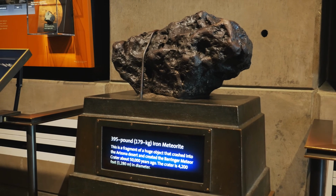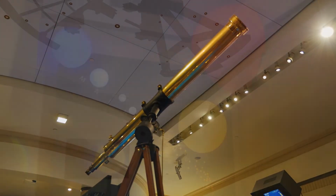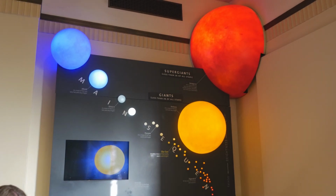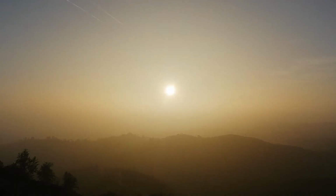Explore further for meteorites, a large globe of the moon, and so much more. Griffith Observatory combines art, science, architecture, and beautiful views, and it's one of our very favorite places to visit in Los Angeles.